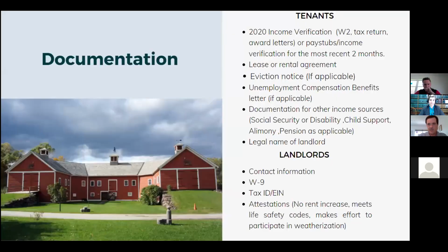This again jumps into some of the documentation. This is what we've noticed as the big slowdown for people: they don't have their documentation ready. They get in, they start their application process, but they don't have anything. So encouraging landlords and tenants to have everything ready when they sit down at the computer will help everything move along smoothly. Like I mentioned, the 2020 income verification, or the most recent, things have gone back and forth.